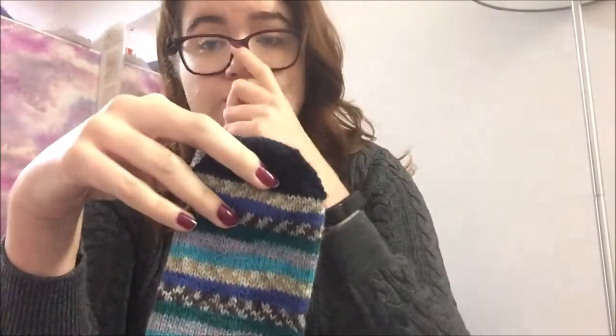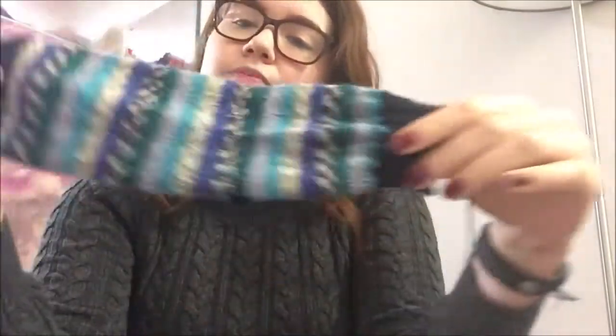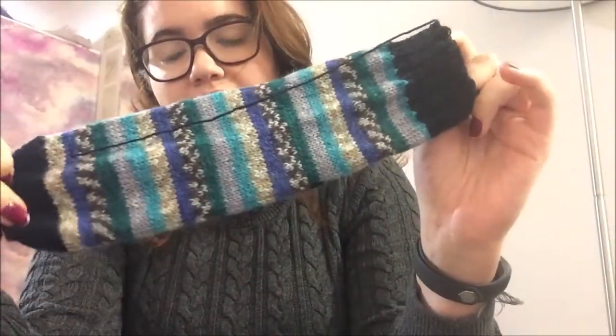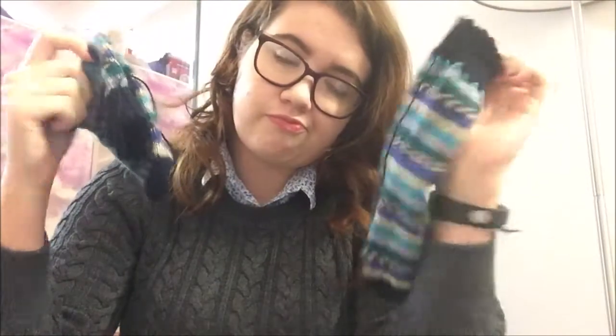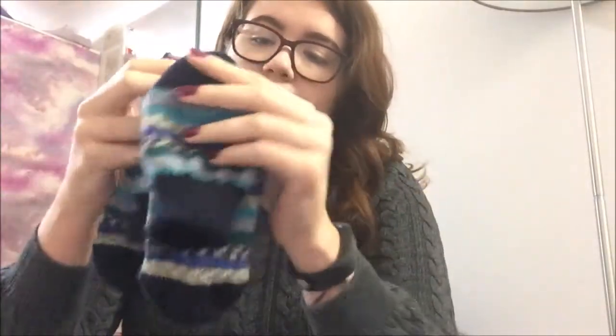I haven't known anyone to wear through their socks yet, because I don't think they wear them as much as I do. But I always knit with things that are machine washable, so maybe they felted slightly, but they don't care. So yes, another pair of socks, which I will get around to weaving in the ends of at some point. And those are those.